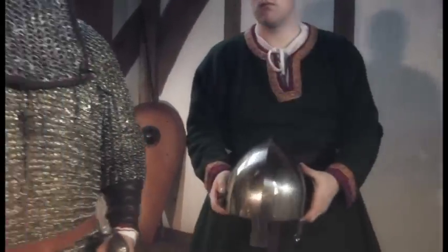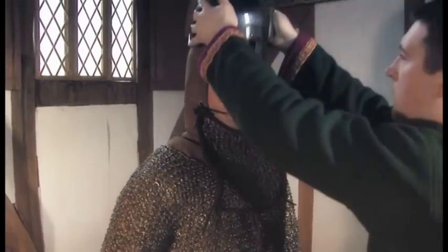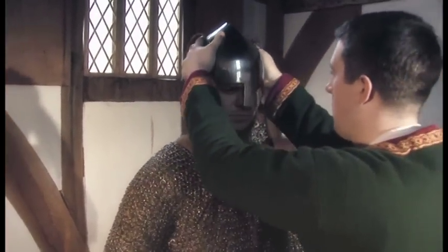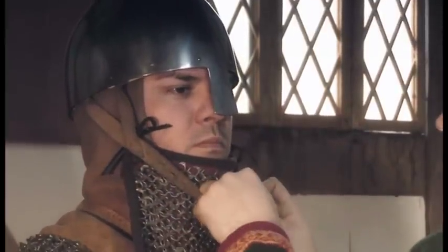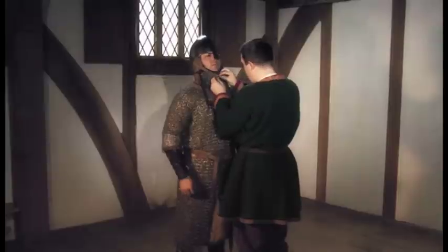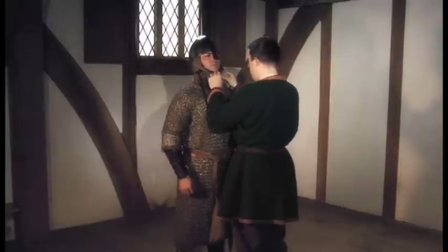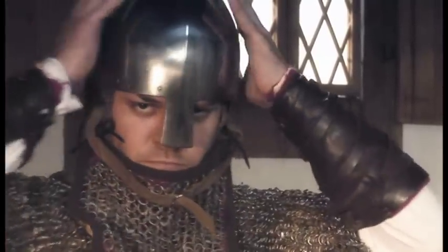Protection for the head is provided by a helmet, which at this time was usually fitted with a nasal to give some protection to the face. The domed or pointed shape of the helmet helped to deflect blows away. The best and most expensive helmets at this time were forged out of a single piece of iron, like this example, which was a highly skillful manufacturing technique.